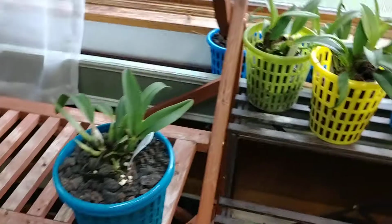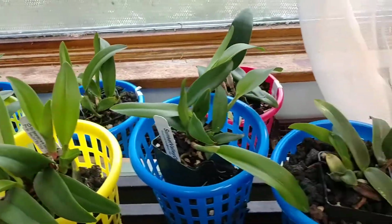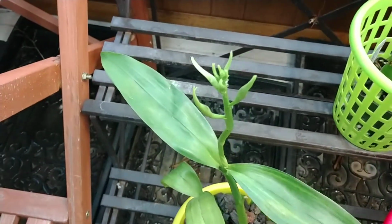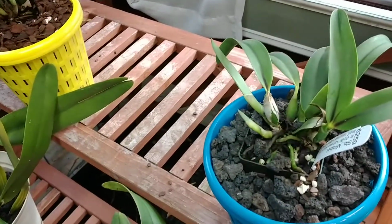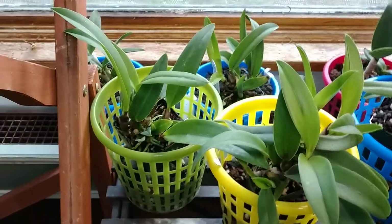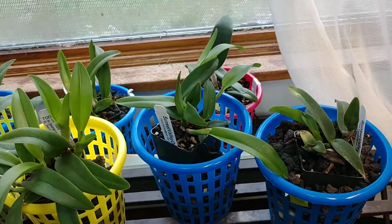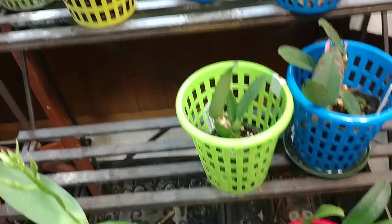Here are some of the mini-cattleyas that I've got that are not blooming yet. I got these from Sunset Valley Orchids when they first came on with their mini-cattleya. That's not a mini-cattleya, but anyway. They're mini-cattleyas that they were offering this year. And out of the 24 or so that I got, there are several that you'll see in a few minutes that are blooming. Now these are all mini-cattleyas. These are small. They will not get very big. Kind of like windowsill orchids, you might say.